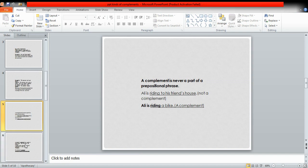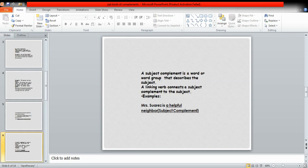Then we come to the next idea, and that is the kinds of complements. We have two kinds of complements, a subject complement and an object complement. First of all, we have to see what is a subject complement. A subject complement is a word or word group that describes the subject. Whenever you have a complement in a sentence and you see that the complement is describing the subject, that complement will be called a subject complement.